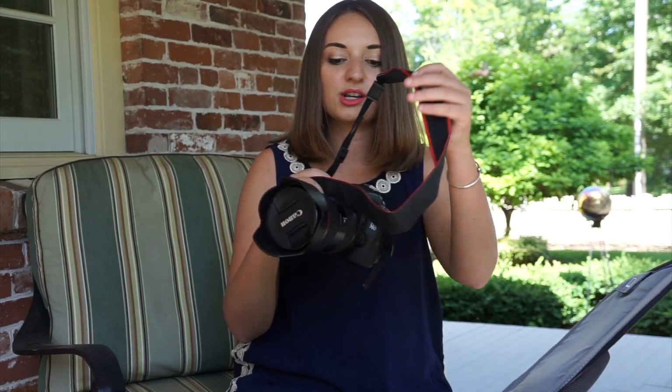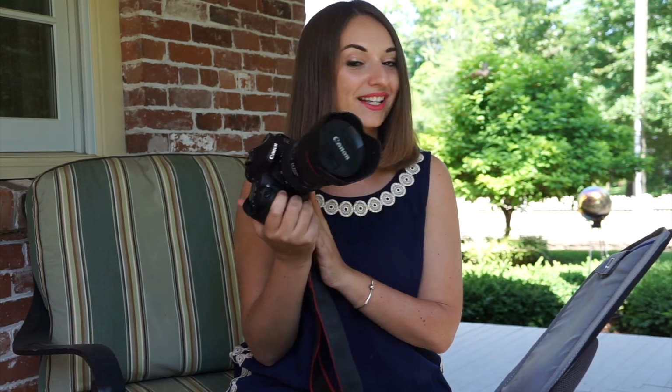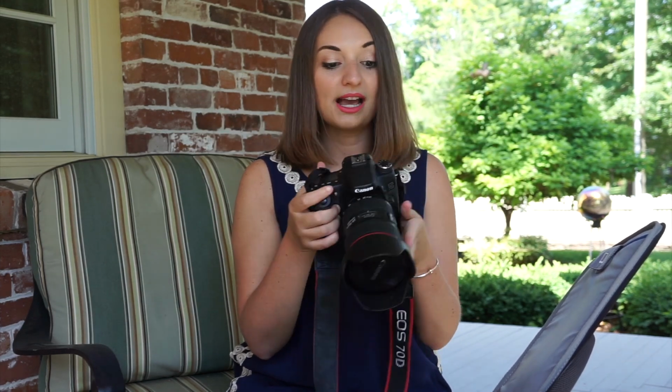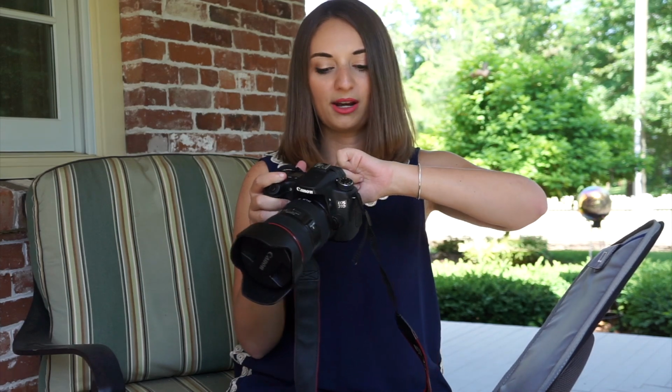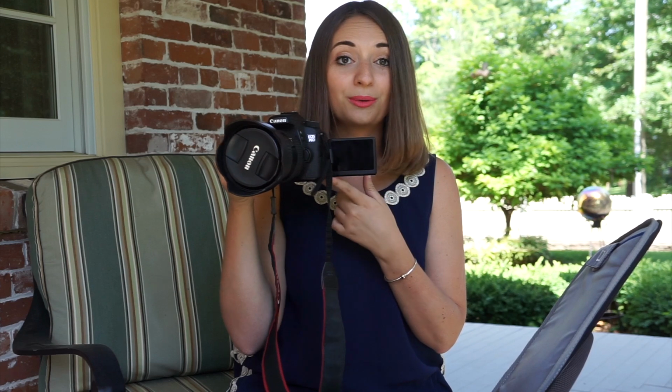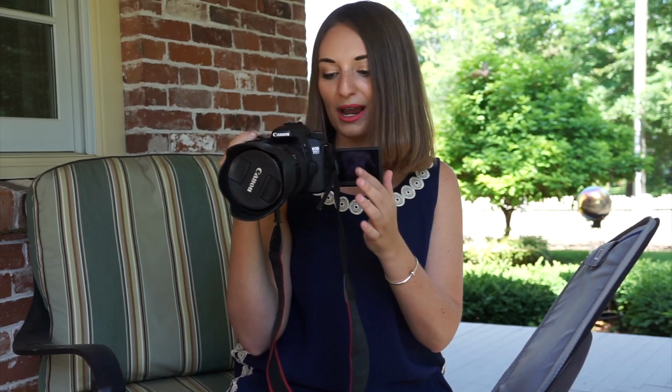But let's start off with the most important part of your camera bag, which is the camera, and it has its own slot in this bag. And this is our whopping camera setup that we use to shoot most of our blog photos and what I like to shoot the videos on, but Tessa has another camera for videos altogether that she prefers. But this is the 70D body. It's actually Tessa's. We shoot with her camera body, and it's really nice because it does have a flip out screen. So if we do have to shoot video with this, I can at least see what I'm talking to or if I'm in the camera frame.